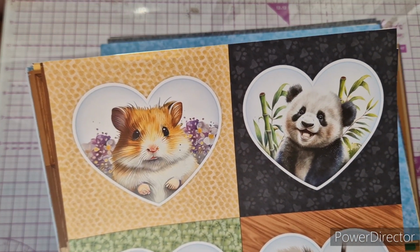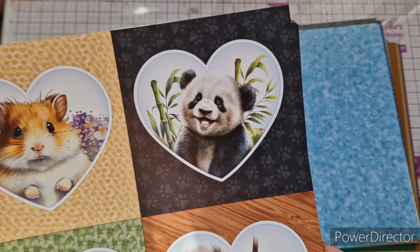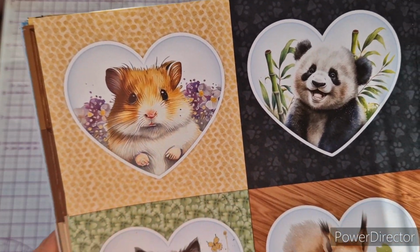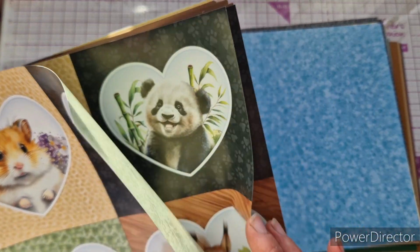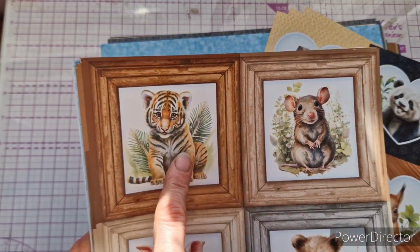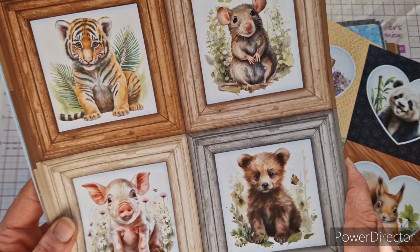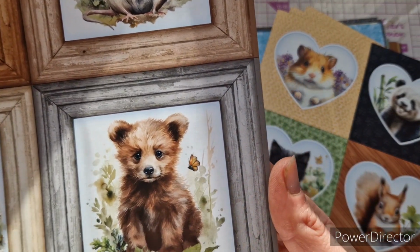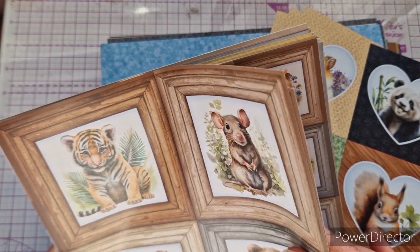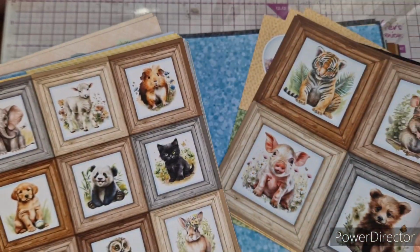So we've got the cutest, look at that panda, oh my goodness, love the squirrel there, the little hamster, the kitten, so cute. I have like 3 of those. My mum would have absolutely loved that tiger. Classic little piglet. I love the little bear, look at the detail on that bear, and the mouse. Oh my word, I'm not really a mouse person due to previous unfortunate experience, but that one's cute.